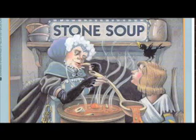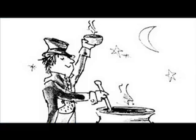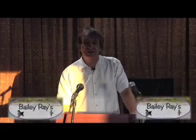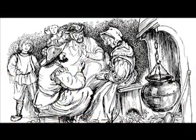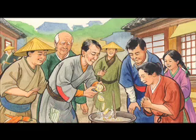Stone soup was a fable. Our restaurant has taken the concept of stone soup, which is about soldiers going into a town, putting a kettle of water on a fire, and dropping a stone in, which created curiosity, and people from the village brought all their food and they had a wonderful soup.